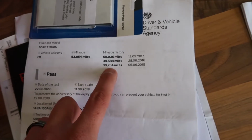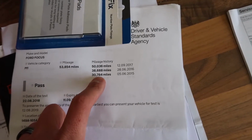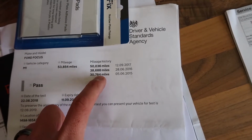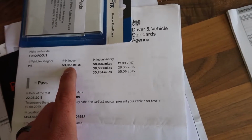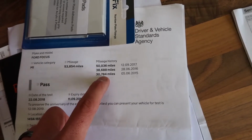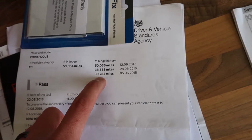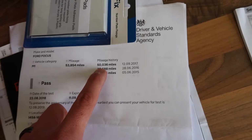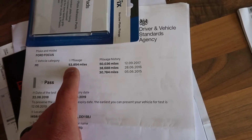The next thing to check, one thing they've done for a while now, but it's really handy, is it shows you the mileages of the last 3 MOTs that the vehicle's had, including when it was obviously MOT'd in 2018. Check that. The reason you're checking that is you just want to make sure that they all keep going up, none go the other way. So for example, if it read 30,000, 38,000, 50,000 and this one said 49,000, you know there's something wrong.